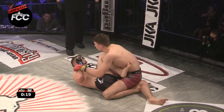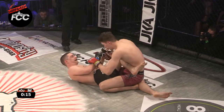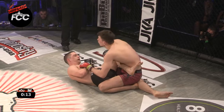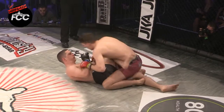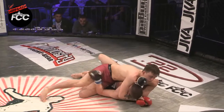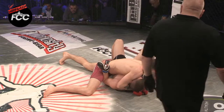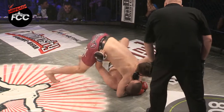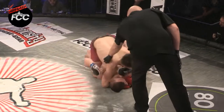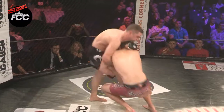Yeah, 5th amateur contest for Scott Matthews. 8th for Mitch Dobbins. Yeah, Mitch Dobbins working the body there, trying to open up the head. But I'm impressed with Matthews' composure from not dominant positions, from being controlled. He's worked very hard to. Very nice. Well, he stopped a lot of Mitch Dobbins' offensive work there.